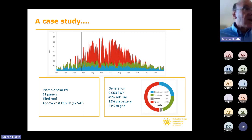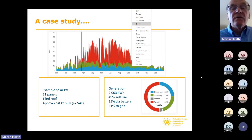Now, what I'm going to do is try to use a bit of technology which may or may not work. What I want to do is share an online tool that we use, which can actually show how a battery and solar PV interact in real time. My apologies if this doesn't work. We tried it in the rehearsal this morning, it worked fine, but sometimes things don't work quite as you want them to. But anyway, let's see what we can do.